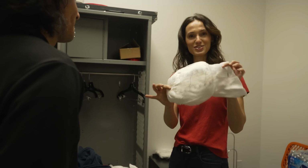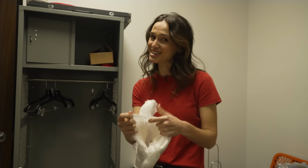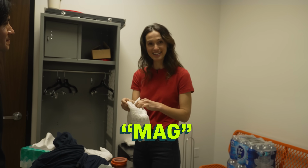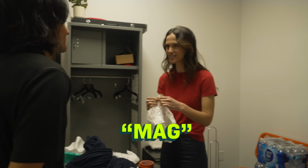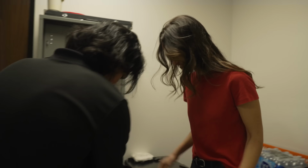So this is the answer to the question of how do astronauts go to the bathroom. They use a diaper, and they don't call it a diaper, they call it a MAG, a maximum absorbency garment. And then this, and then I'm ready. Okay. And then these are your 2 songs. Awesome. Okay.